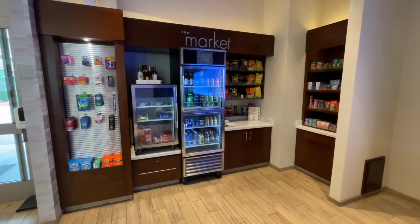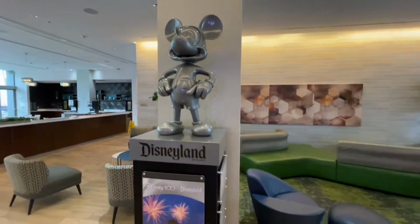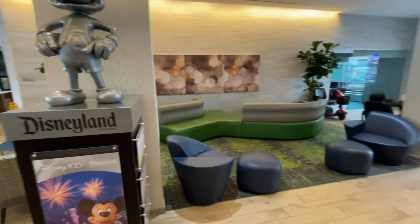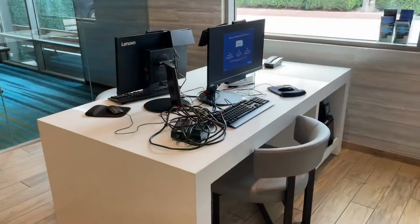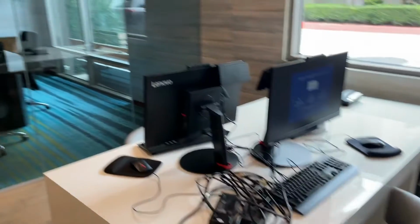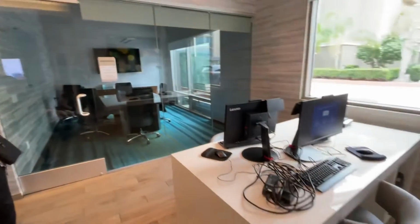They do have some snacks for purchase, and of course the Mickey Mouse ticket information here, but this is what the lounge looks like. It had a few computers that you could use if you needed to, as well as a conference room that you could book by reservation.